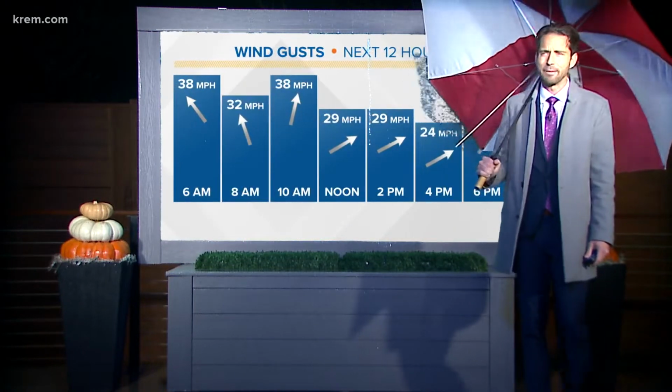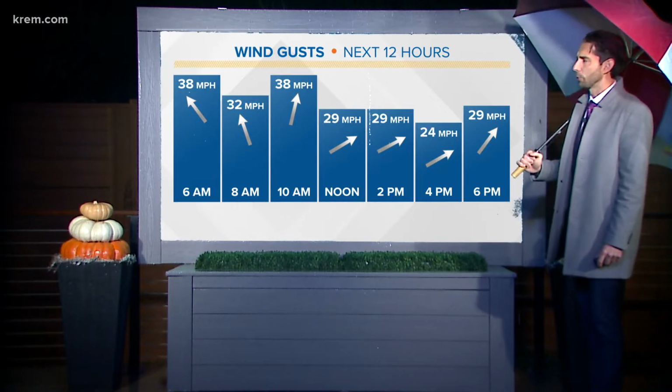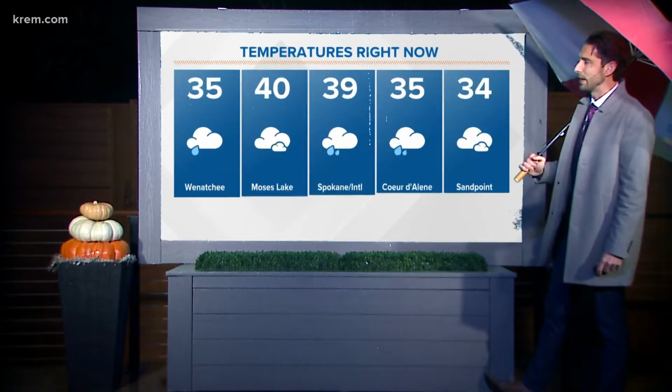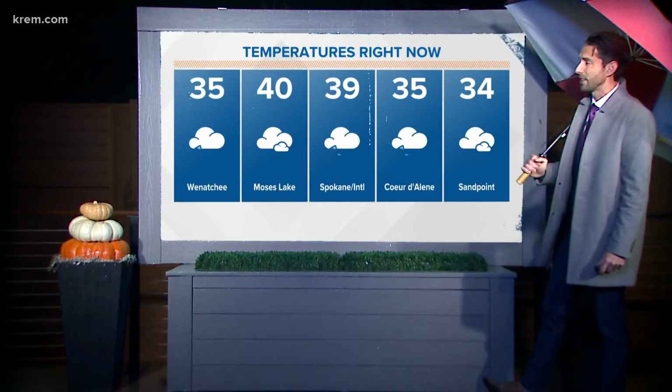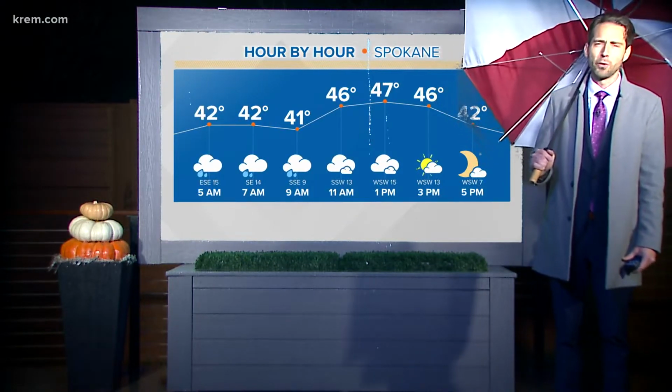So, big day. When it comes to the wind, how about this one for you? Wind gusts to 30, even 40 miles per hour across much of the inland northwest. So not only is it windy and rainy, it's just going to be gross for much of the day. Temperatures remaining close to or above freezing across much of the region and climbing into the mid-40s later this afternoon.